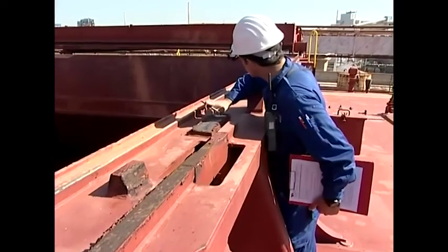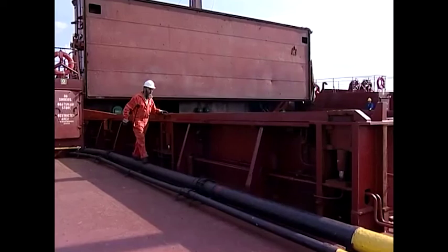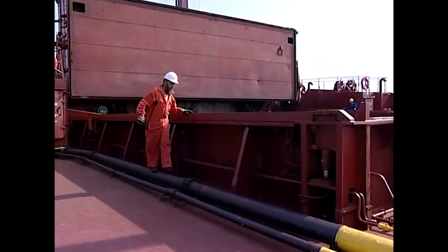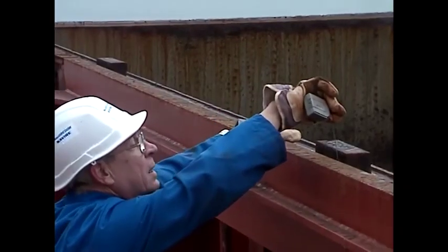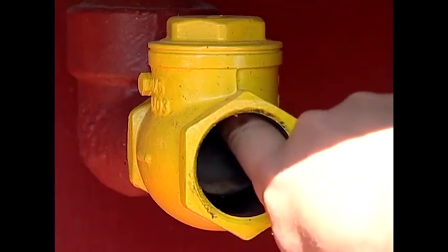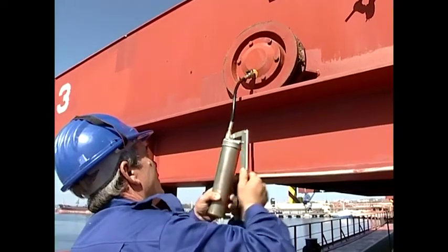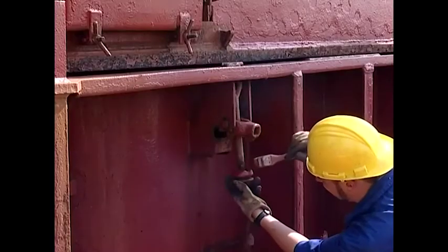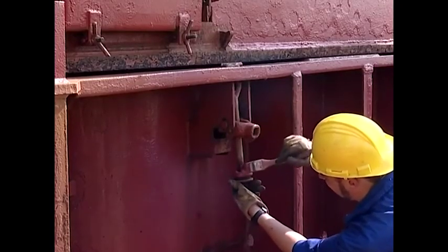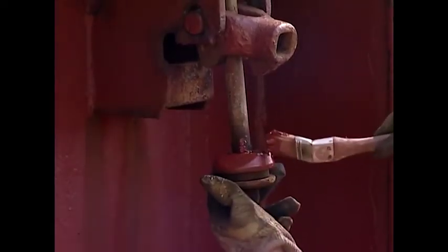Regular checks should be made on the compression bars for height and straightness, the trackways for smoothness and evenness, the bearing pads for height, wear and cracks, and the drain channels and drain valves. Lubricate all moving parts regularly. And when recoating such equipment, take care not to paint over grease connections, screw threads, and bearings.